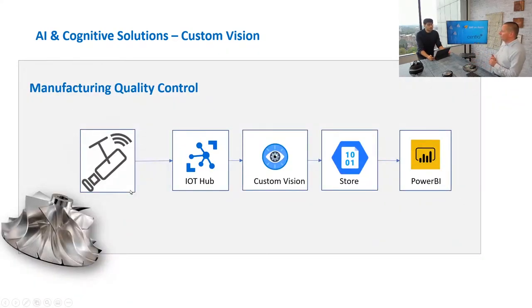Right. So to ensure quality and consistency, you need to have an eye on your products and their defects. Azure Custom Vision does that for you. So what you're seeing here is a high-level architecture diagram for manufacturing quality control. You start by taking pictures or video of the component. And this is one that we did.